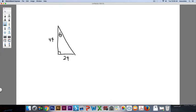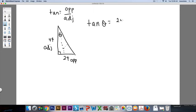So from this angle, I know this guy over here is the hypotenuse, but he's not in the problem. This guy's across the triangle. He's the opposite. The 44 helps make up the angle, so it's the adjacent. So I know it's tangent, because tangent is, it's SOHCAHTOA, the opposite over the adjacent. So here the tangent of theta is equal to the opposite, 24 over 44.